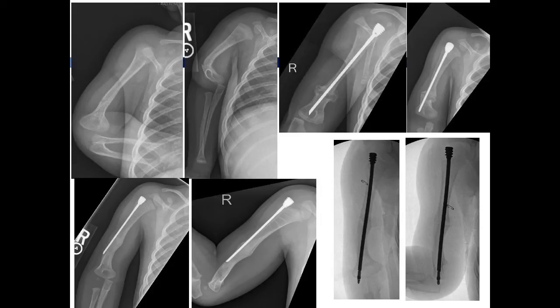And then you can see as the patient grew, the rod actually started to migrate out, which is not uncommon. And you can see that he was starting to develop some deformity at the distal part of the rod near the elbow joint. And so then we were able to actually straighten this out and then put a growing rod in now that the patient is older.